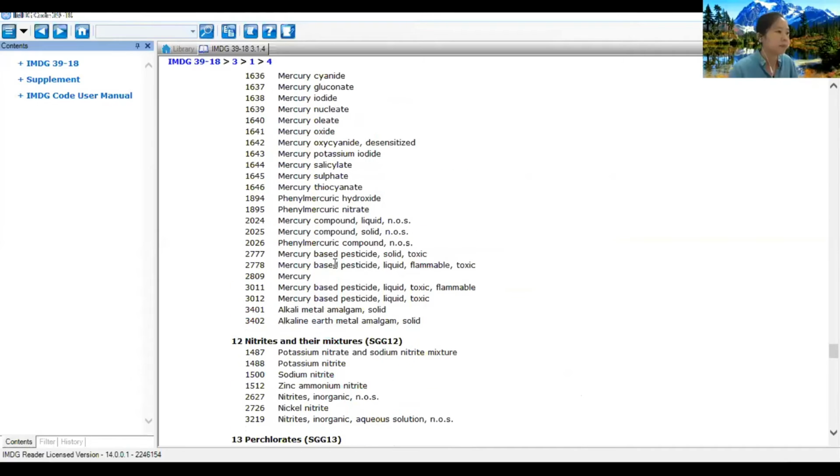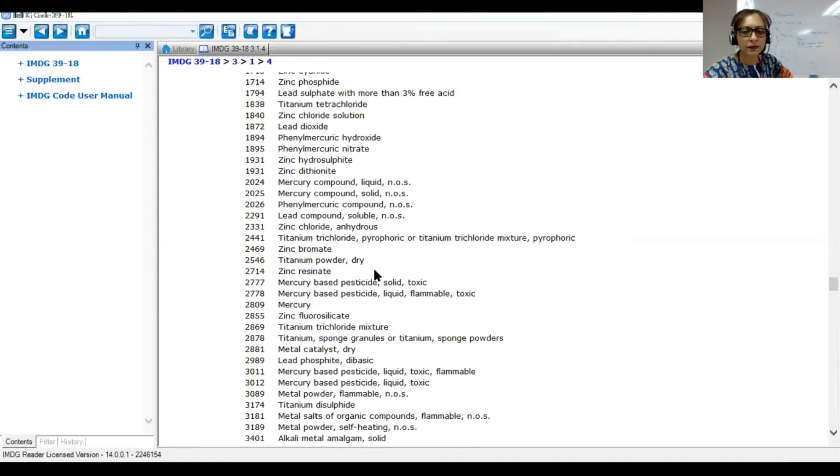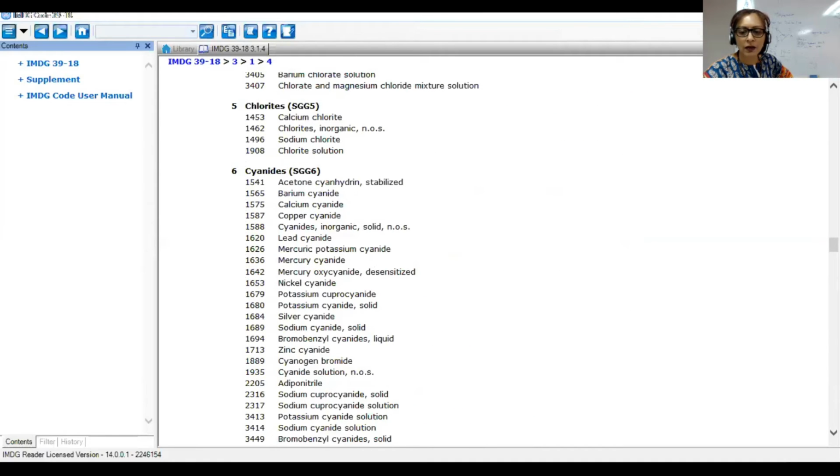The only instance will be if the 16B tells you not to, depending on what is indicated in that. And that also you have to make a decision looking at your packing groups. If your class 3 is a PG1 or a PG2 and your class 8 is a PG1 or a PG2, advisable not to keep them together. All right. Any other questions? All right, so we continue, yeah?